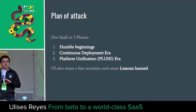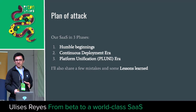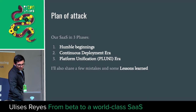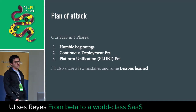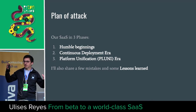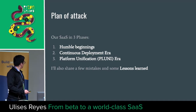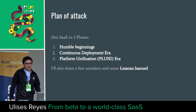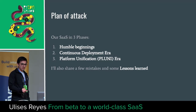So basically, I'm going to break this talk into 3 phases. The very first one is our humble beginnings. Then I'm going to tell you about the stage where we started implementing continuous deployment. And then the third one, which is my favorite, our effort in order to unify our platform. Like I mentioned, we have our enterprise product, we have the cloud, and it got to a point where we actually needed to maintain only one thing. Also, along the way, I'll be sharing some of our lessons learned, some of the mistakes that we made, a couple of practices that we implemented, and hopefully you find them useful.